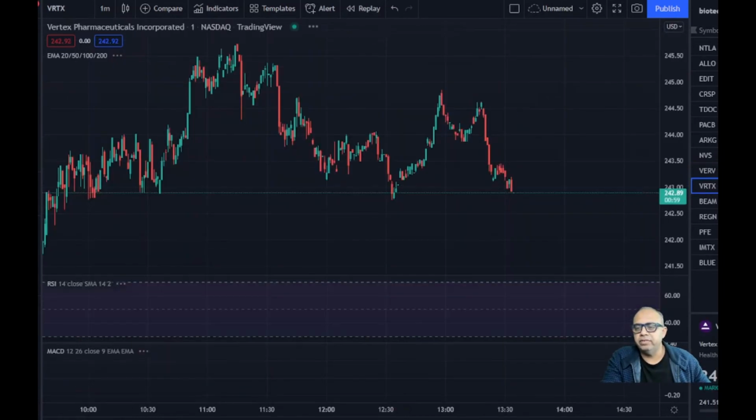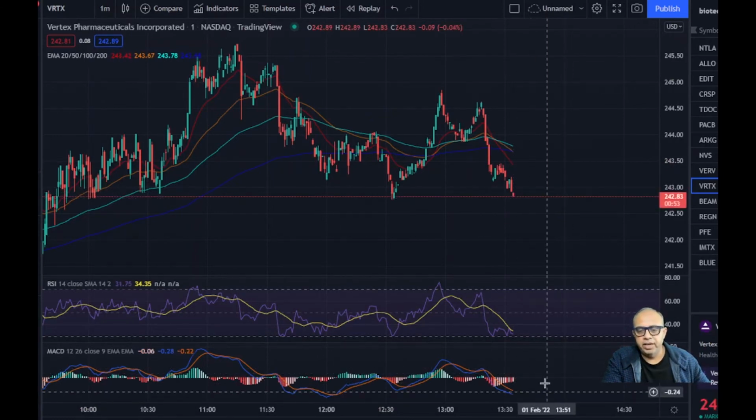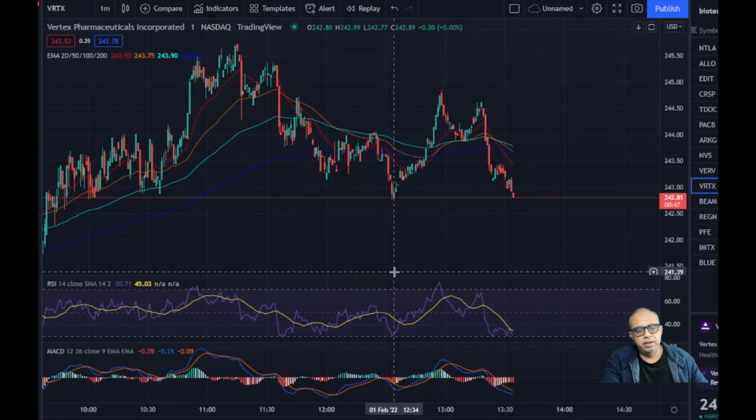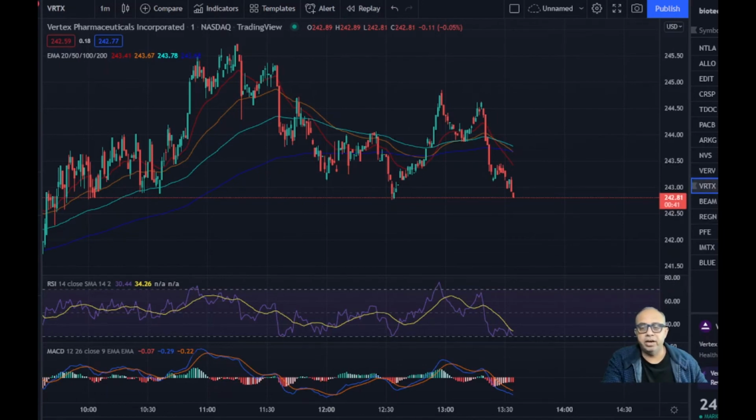Let's look at Vertex, which is down minus 0.07%, and we have a very bearish MACD, and totally weak momentum on this share. So I don't think we are going to look at anything positive today unless the VIX dips down further.